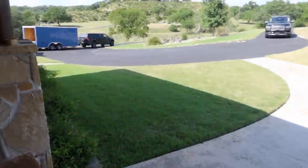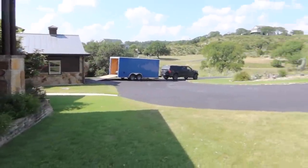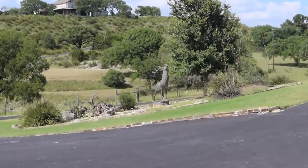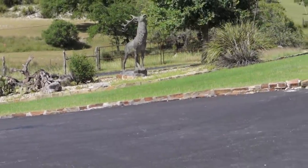I'm going to film a little empty house tour right now so you guys can see the Hacienda Habanero new house, whatever you want to call it. So this is the view from the front porch. They're unloading over there. That is the garage where they're unloading. This beautiful statue right here, we are obsessed with. They have a lot of statues that they left for us, and I love every single one of them.